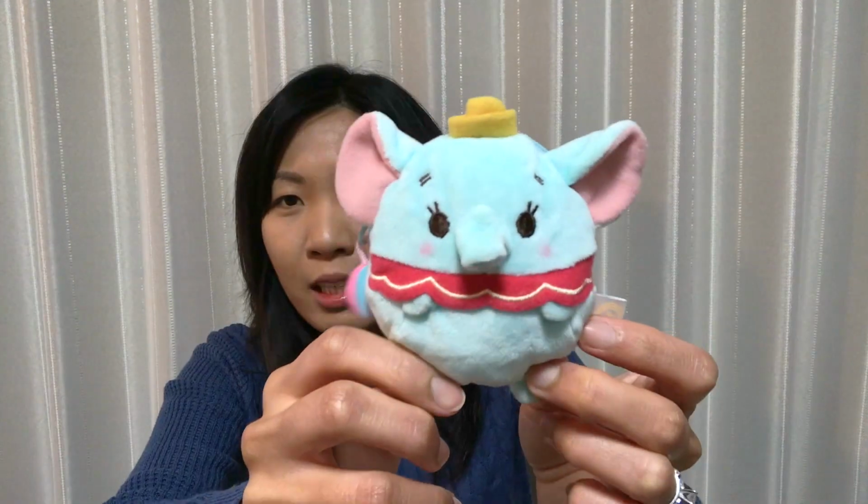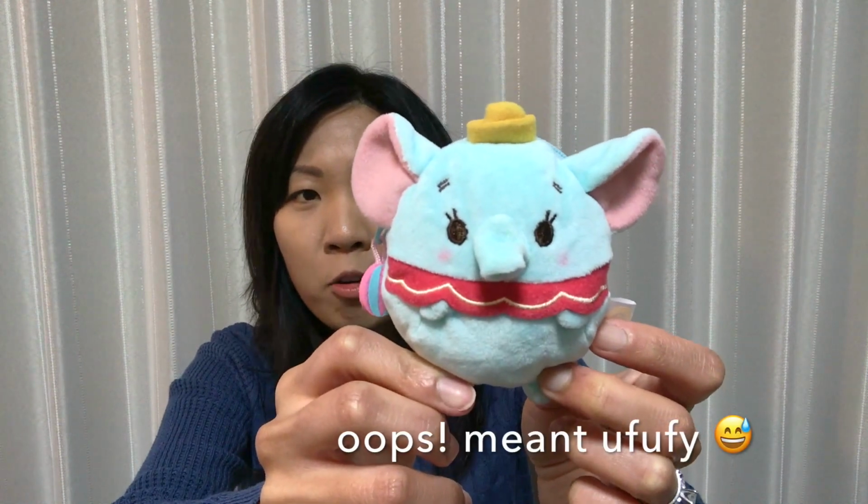On top of that, some of the items that I'll be showing are no longer sold in the Japan Disney stores. These are items that I've been collecting over the years, but there are a few that I've purchased very recently, and that is in line with the recent merchandise release that goes along with the promotion of the live-action movie. First up in the lineup is this Tsumtsum Dumbo coin case.